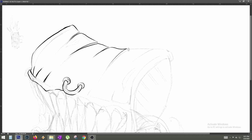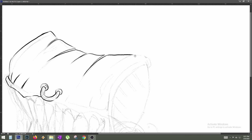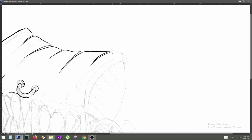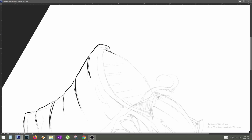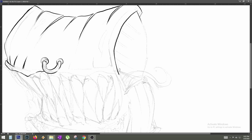Try to vary your line weight a little bit depending on the position of lighting, or if you want part of the character to stand out more. And don't be afraid to rotate. Or even go back to a spot you've worked on, rotate it, look at it a different way. Even with, and especially with, traditional art.